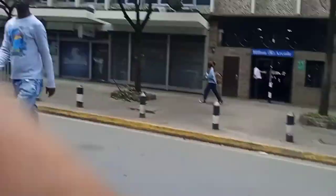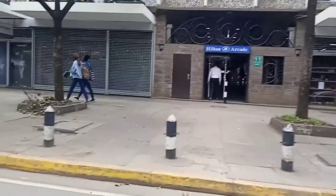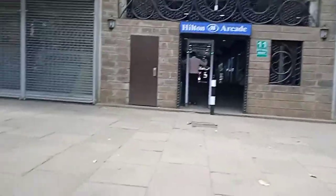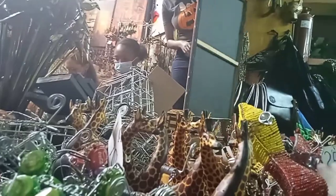I wanted to show you guys where you can get the best and cheapest curios in town. So I'll start off with directions. Opposite Kencom, there is Hilton Arcade. There you go, that is the entrance for you. And these guys have the best curios and cheapest actually.